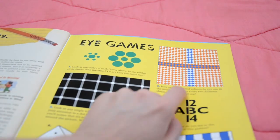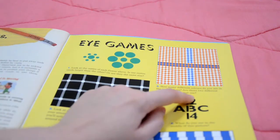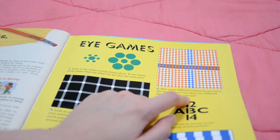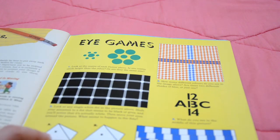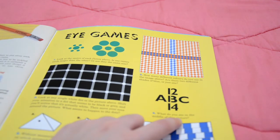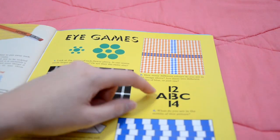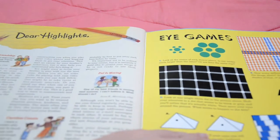How many different colors do you see in the image above? There's white, orange, and blue. Are there 2 different shades of blue or just one? I think there's just one shade, but this one looks darker because of the orange beside it. What do you see in the middle of this picture? Do you see a 13 or do you see a B? There's some riddles there.